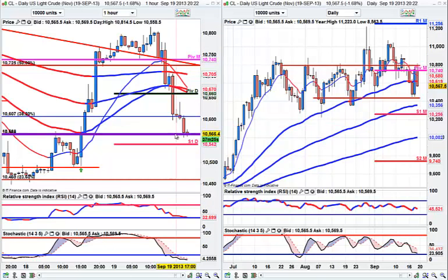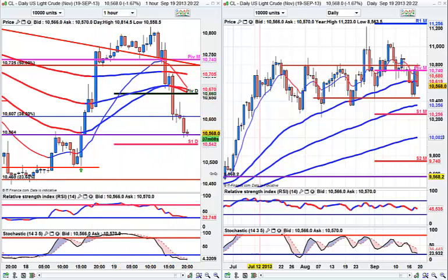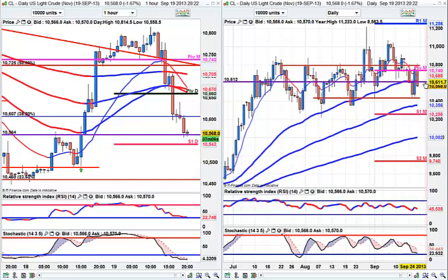Oil. I've got this line down here. This is the monthly S1 down here. That's where we broke up after the inventories, and this is where we broke up from the Fed announcement. So I actually think this will hold here. It's a very bearish bar closing under the 50 there. But we're moving in a range of 108 to 104.30, very much the weekly S1 and weekly pivot.